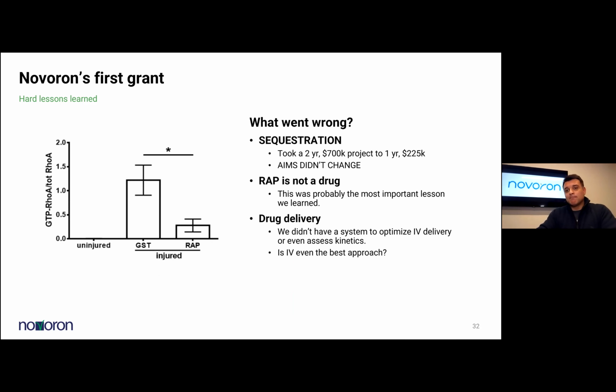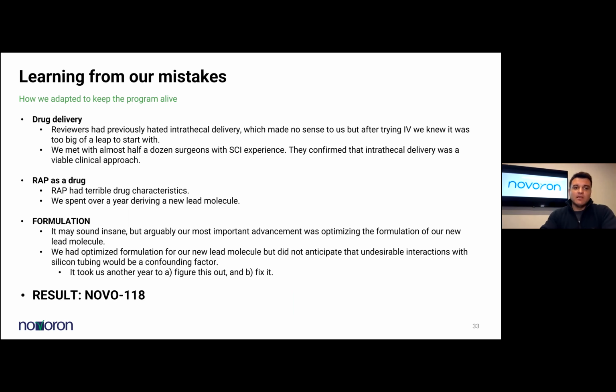The other problem is while IV is a fine way to deliver a drug, we didn't know what the right protocol was, how much drug, how often. The limitation in a rat is you can't give them an injection every day because their veins are so tiny that eventually they'll collapse or scar over. So you're very limited in how often you can give the drug. So we learned a lot from that first issue.